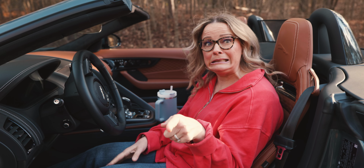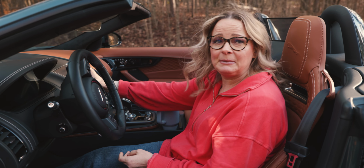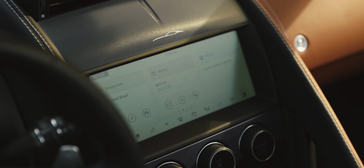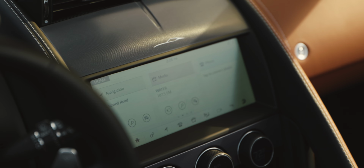The one thing I don't like, uh-oh, is this infotainment. It looks like it's from 1973. Yeah, it's not great. It looks like the very first infotainment that was ever created. It probably is. That's how ugly.